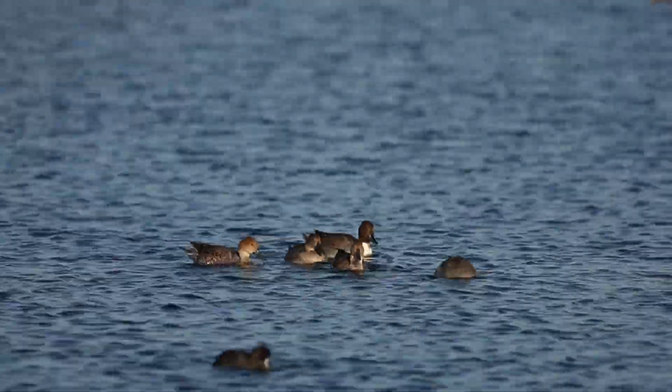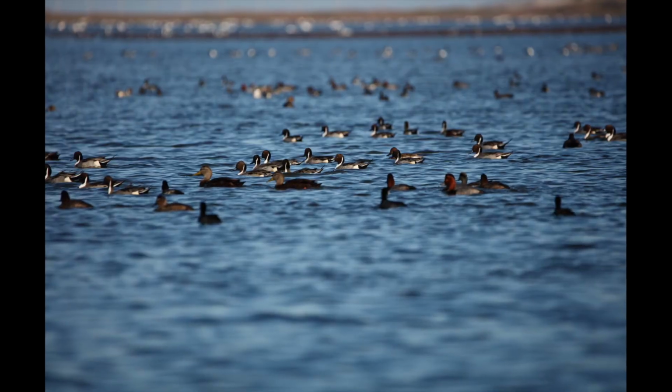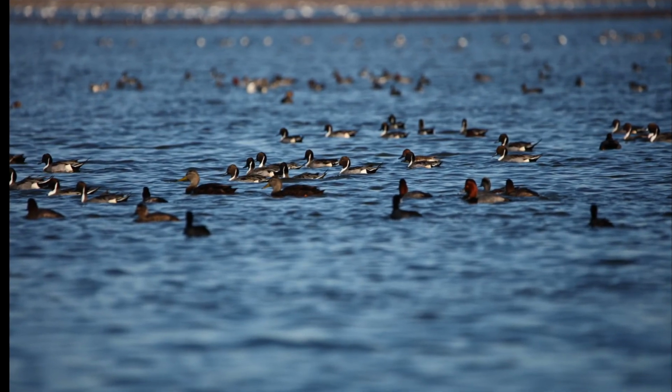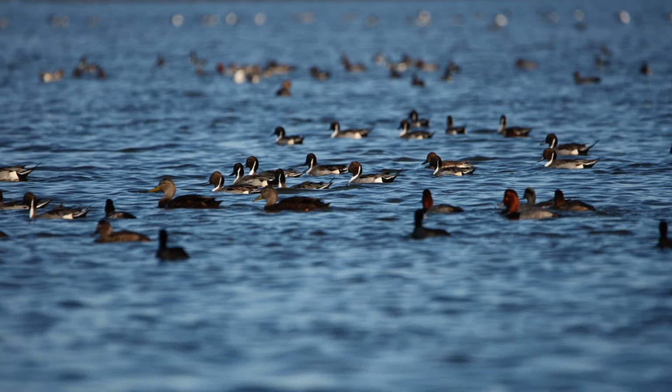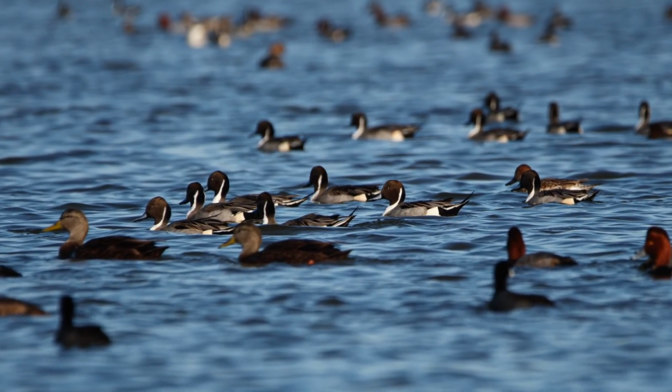Check out these handsome northern pintail ducks. The drakes are easy to identify when swimming amongst large mixed flocks with their chestnut-colored heads and namesake pointy tails. The northern pintail boasts the widest range of any duck seen in the United States.